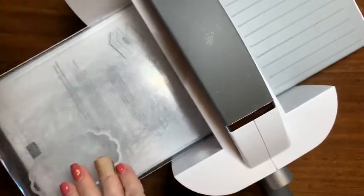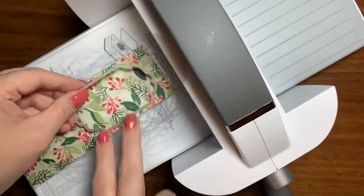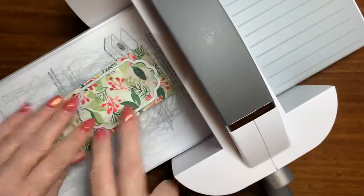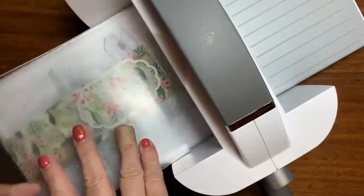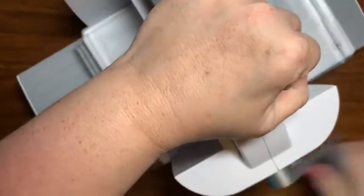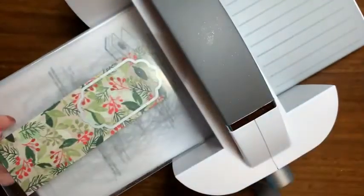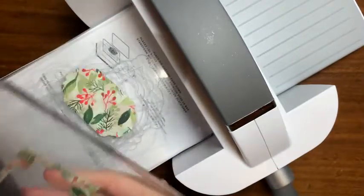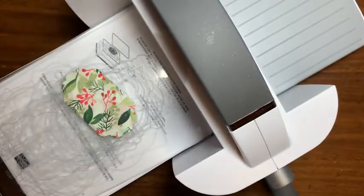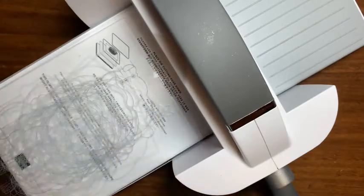And I'm going to do a couple of die cuts of this. I am going to cut this label die out in the DSP, and then I'm also going to cut it out on Basic White. I know, Martine. So I stamped Garden Green on Pear Pizzazz.